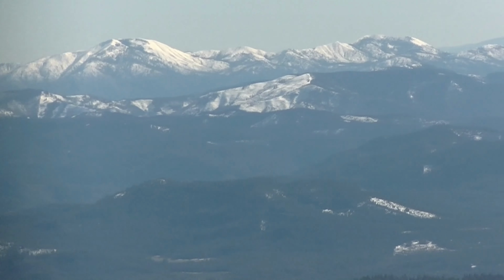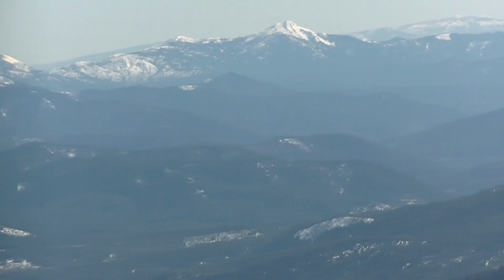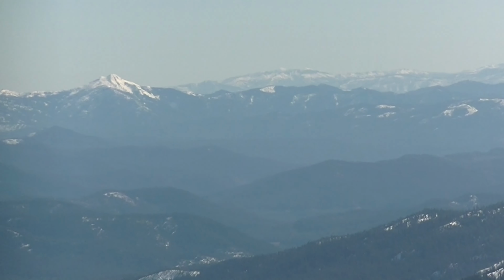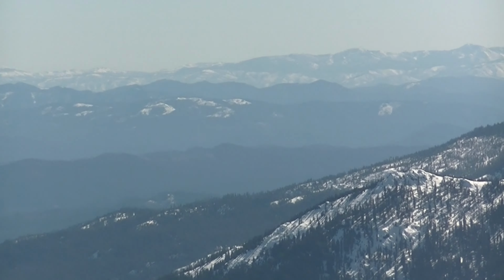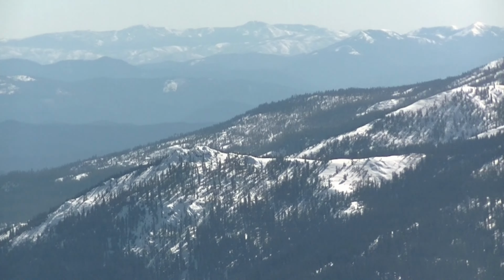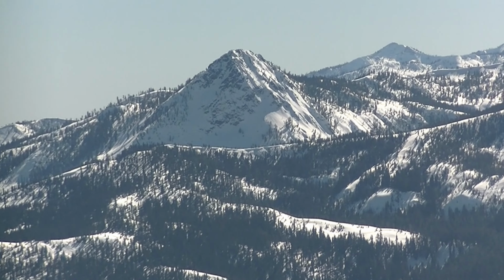Shasta Bally, Yolla Bolly Wilderness area. Far beyond there you can see the Mount Linn area. That's an area I wanted to explore. That area also got burned, unfortunately, from the 2020 August Complex.